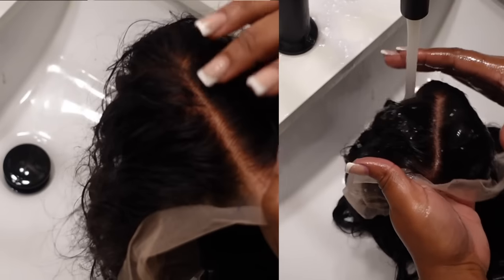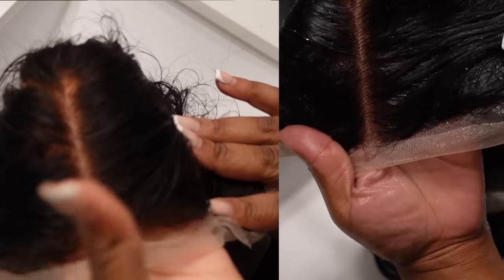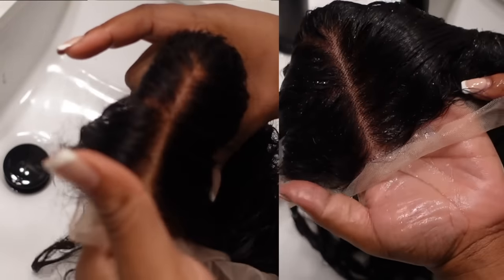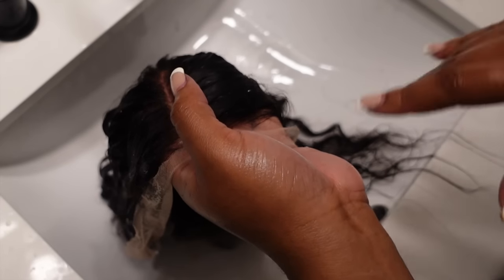Here is a before and after shot of the toned knots. You see before, very orange, and right here on the right, it is more toned and neutral. It's giving very much scalp.